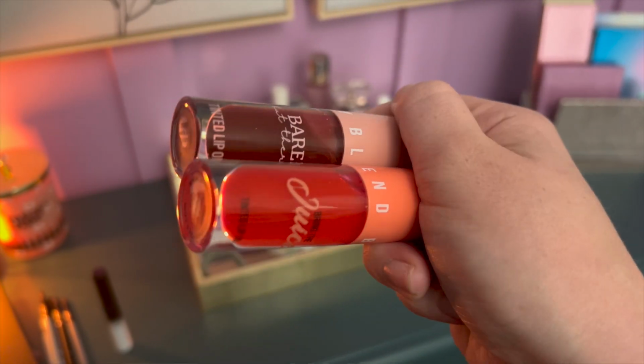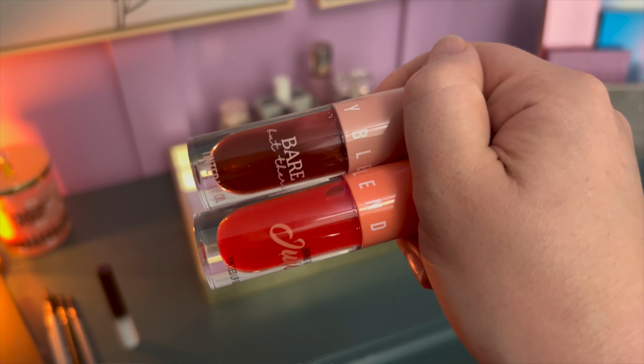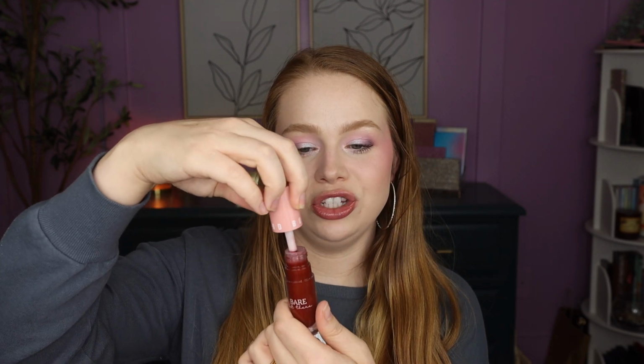My last favorite I want to mention is their lip oils, and they do have these available in so many shades. They've got neutrals, they've got blue, they've got black, they've got clear, whatever lip oil you're looking for, they have many, many options. But these 2 shades right here in particular are my favorite. So my top tier shade is Love Bite. It has a gigantic wand and it's just the most beautiful neutral shade.